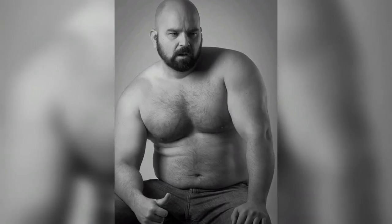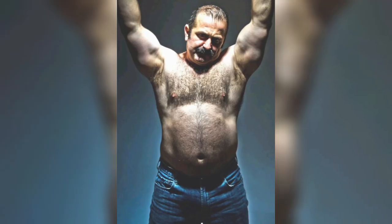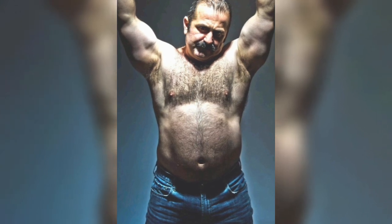Number 5. Tuna. Canned tuna offers about 25 grams of protein per 100 grams and can be used in sandwiches, salads, or wraps. These foods can help you craft balanced, high-protein meals easily.